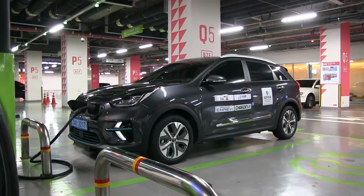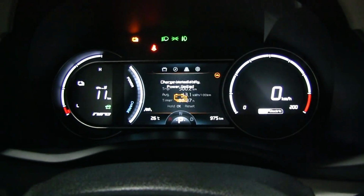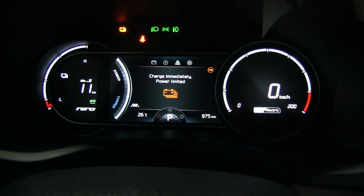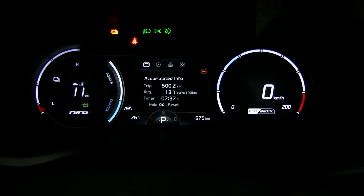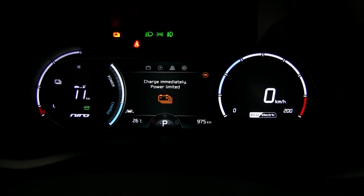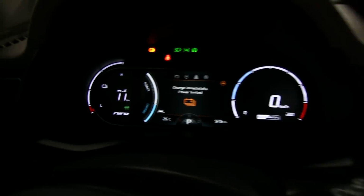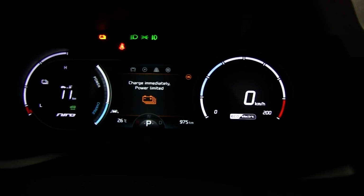All right, we are finally back at the starting point. And okay, look, I just had to do it. Yeah. So okay, this one will always bug. You see, I have to keep pressing this button here. But look. 500 kilometers. Oh, and 11 kilometers left. So we cruise at 90 kilometers per hour most of the time, 56 miles per hour. And then towards the end, there was some city driving, lots of start and stop. 2% left. So yes, on a good day like this, you can drive 500 kilometers.